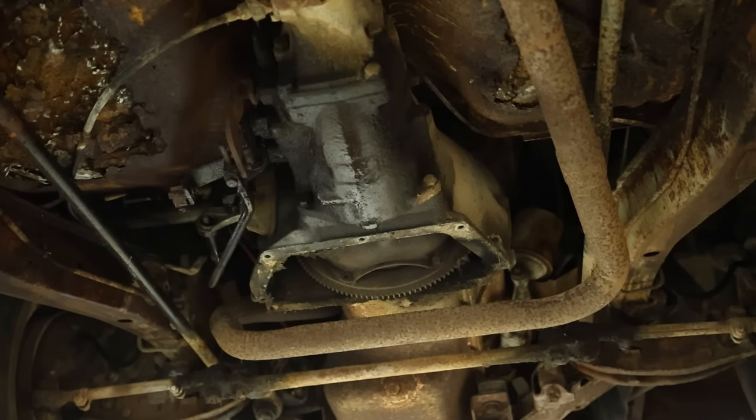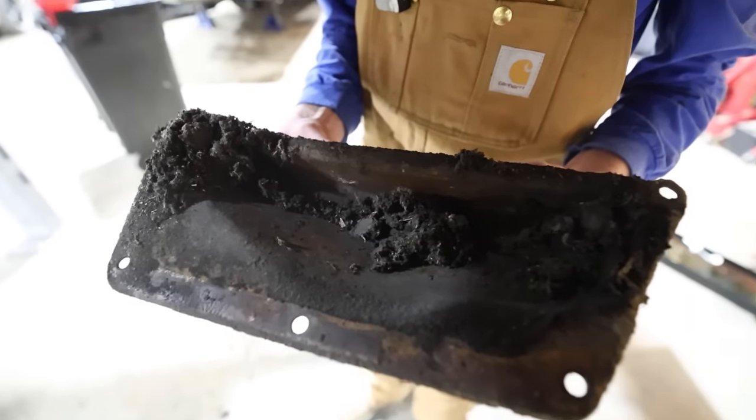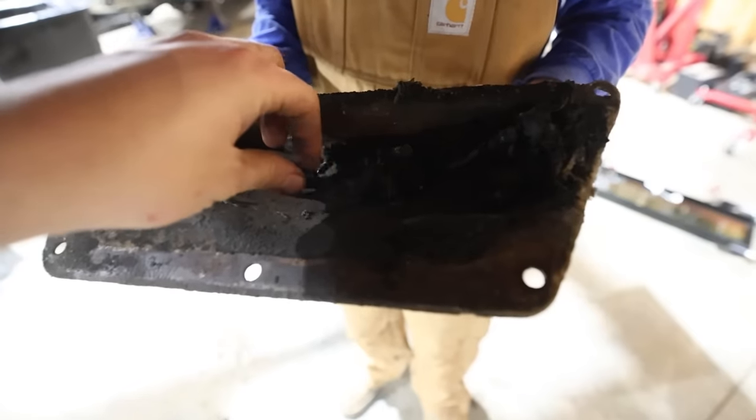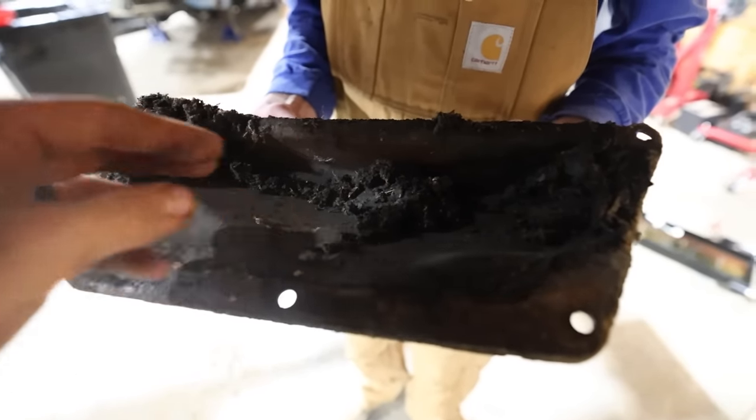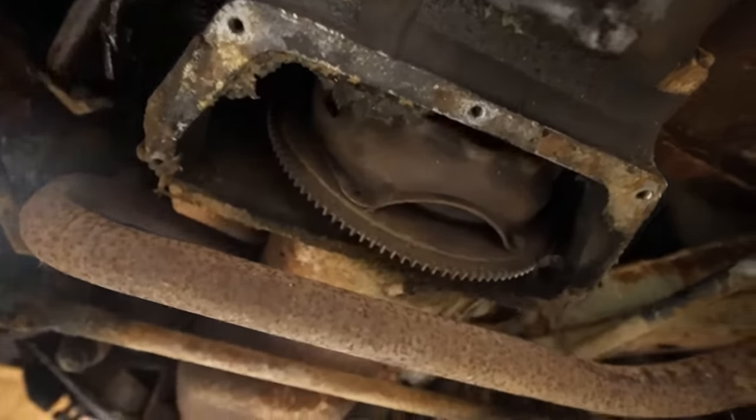Oh, ooh, nasty. Whoa! Animal. Ew. What in the world was living in that? Is that, that's not clutch material, is it? I don't, that could be an animal. Let's see what's the verdict.